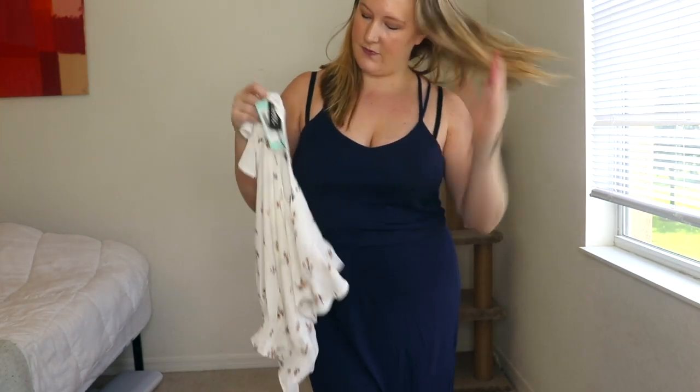But you guys, I value your opinion, so please let me know what you think, what I should keep and what I shouldn't. But I'm kind of feeling this maxi, I don't know. Let me know your thoughts, and of course I'm going to leave that link down below. Everything I said I'll link down below.